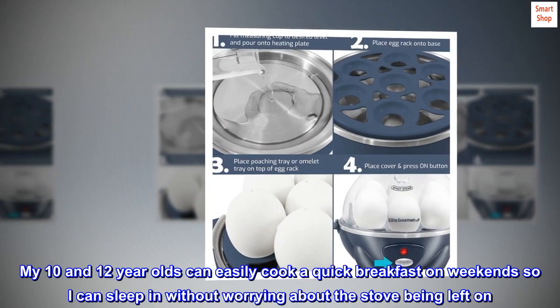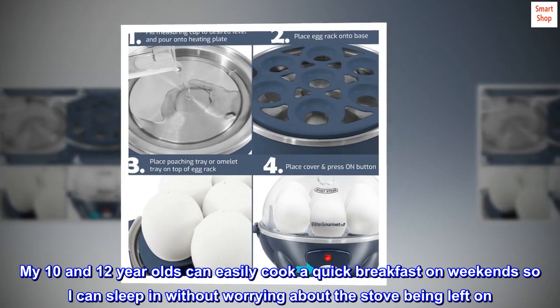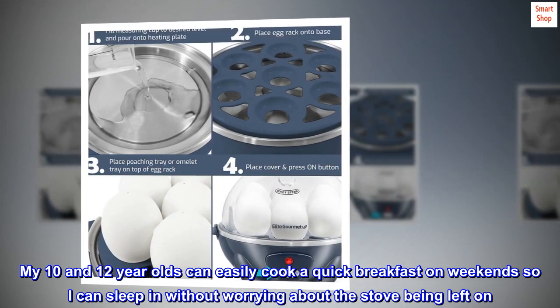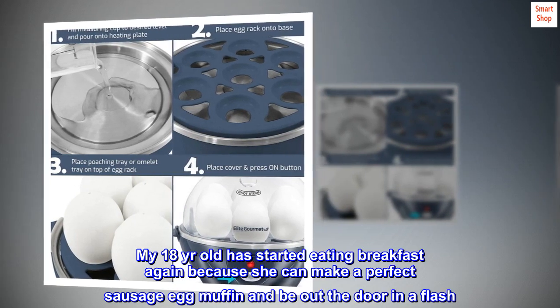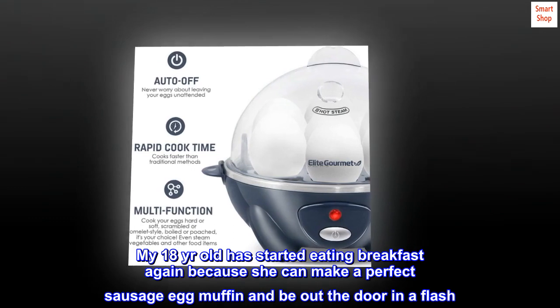My 10 and 12-year-olds can easily cook a quick breakfast on weekends so I can sleep in without worrying about the stove being left on. My 18-year-old has started eating breakfast again because she can make a perfect sausage egg muffin and be out the door in a flash.